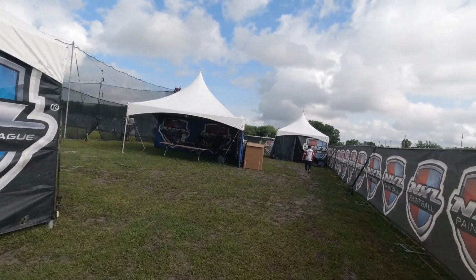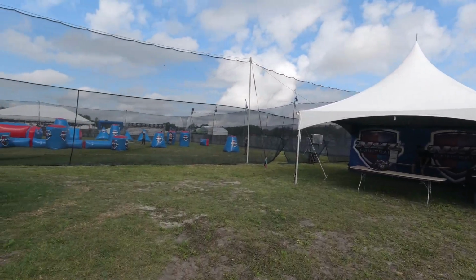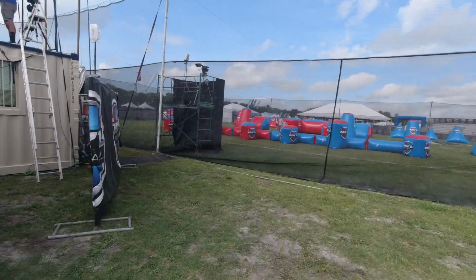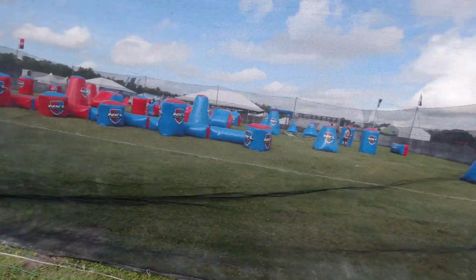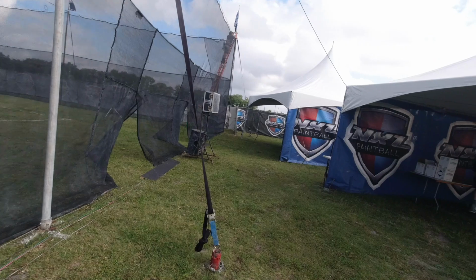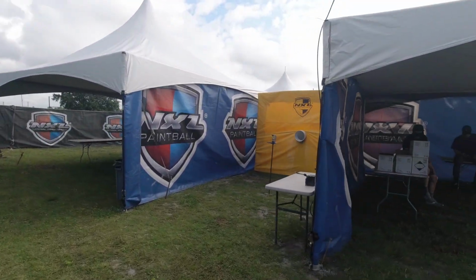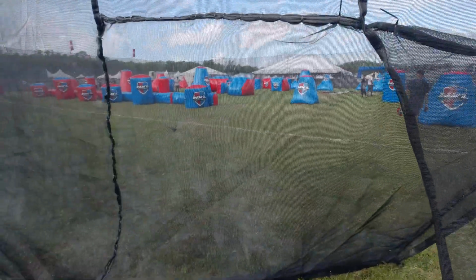Got the other pits here. Some more Go Sports. So we can check out this field. It looked pretty good from some of the pictures that I had seen. So, Nick. So, chrono areas, air stations, all that normal stuff.